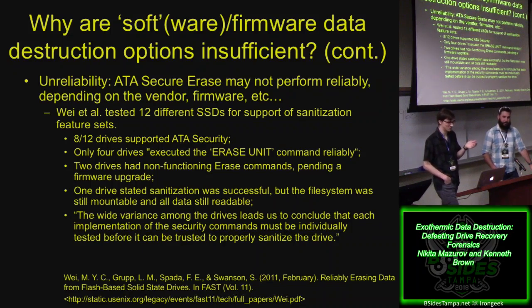Yeah, we're not talking about any specific vendors, but this has happened out in the wild, where drive manufacturers obviously don't want to make a lot of noise about this, so they will silently push firmware upgrades that will then fix the vulnerability that was there, but that, of course, invalidates the entire erasure process. So the point of this is that using firmware commands is unreliable.